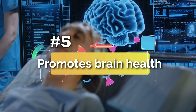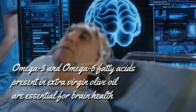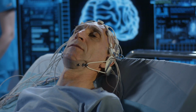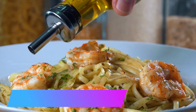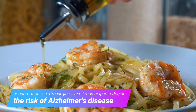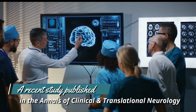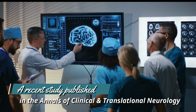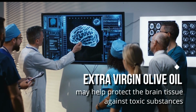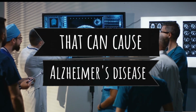5. Promotes brain health. A small amount of omega-3 and omega-6 fatty acids present in extra virgin olive oil are essential for brain health. Scientifically, it has been seen that consumption of extra virgin olive oil may help in reducing the risk of Alzheimer's disease. A recent study published in the Annals of Clinical and Translational Neurology shows that extra virgin olive oil may help protect the brain tissue against toxic substances that can cause Alzheimer's disease.